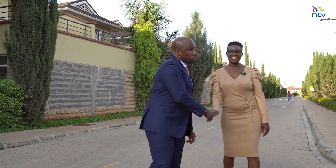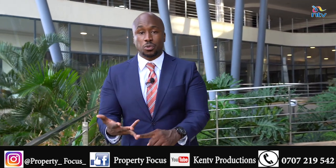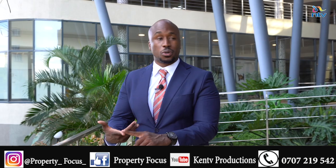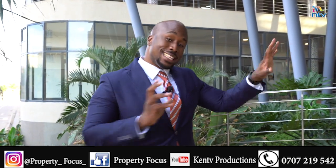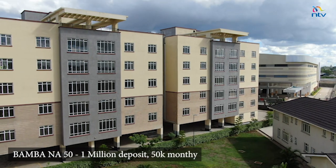Now, let's go in this direction and see this house right here. You've seen all the amenities in this development: a car wash, a salon, a barbershop, a convenience store. Chandarana is set up over here as the anchor tenant. If you want a commercial space, please reach out to the numbers below. If you want an apartment, remember, it is bamba na 50K.